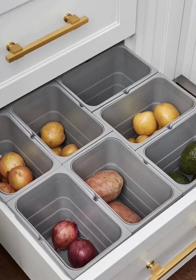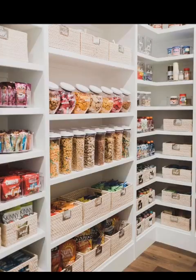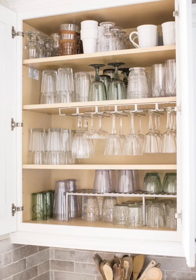Corner cabinets can be a nightmare to organize, but lazy Susans come to the rescue. These rotating trays make it easy to access items stored in the back, saving you from stretching and reaching.